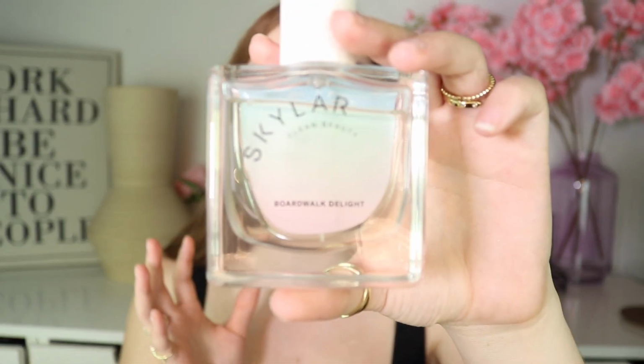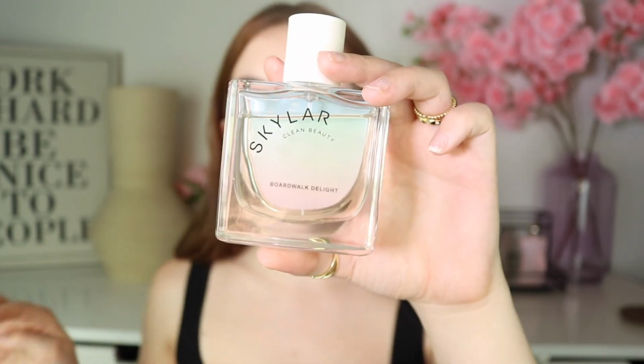I bought this with my own money. All these perfumes, just so you guys know, were bought with my own money. I always like to let you guys know that. Every single perfume in my collection has been, so just so you guys are aware of that. I genuinely love this one so freaking much.